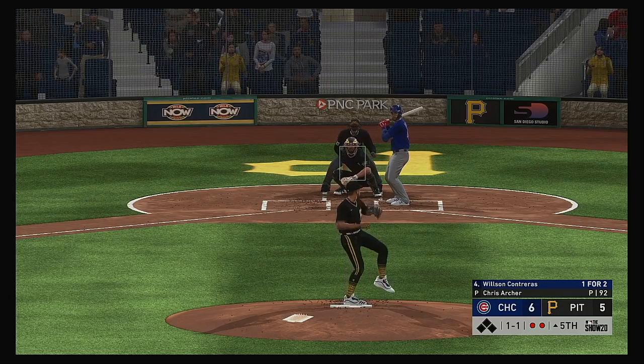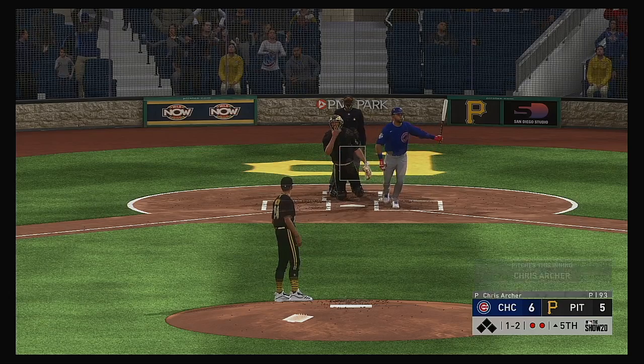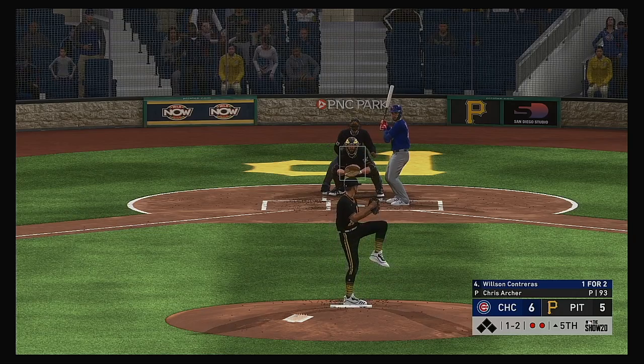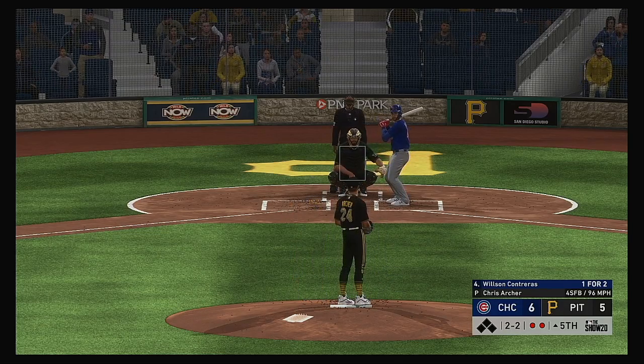At the plate, Willson Contreras. Turned on that one and crushed it. Just pulled it a little foul. Two out, nobody on. 2-2 to the Cubs catcher.